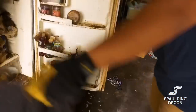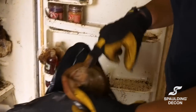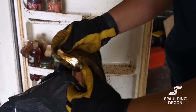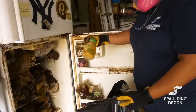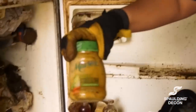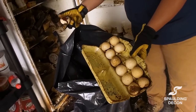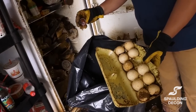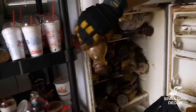Oh god, a roach just jumped on the Laughing Cow cheese. Oh god, geez. Did you see it? Yeah. Oh, this one might get me. Oh, it's brown. Okay, that's pretty on par with most of the eggs we find, actually. Oh my god, that's chocolate milk.